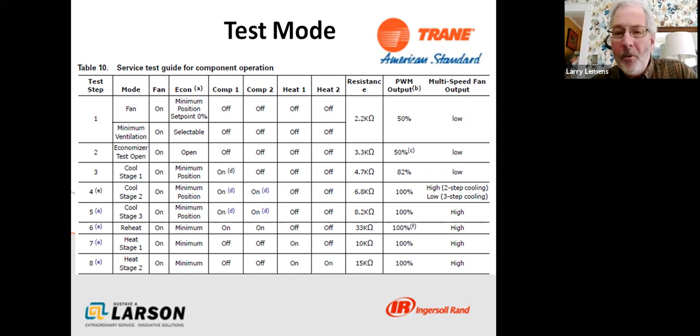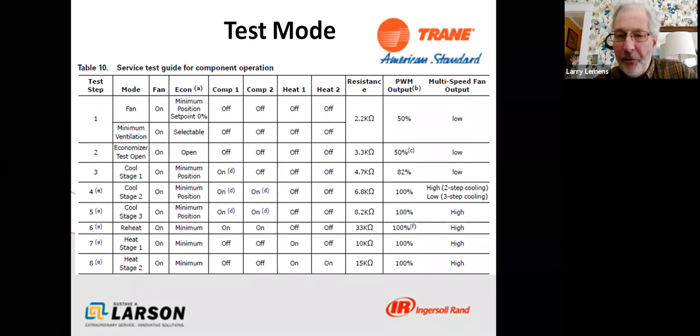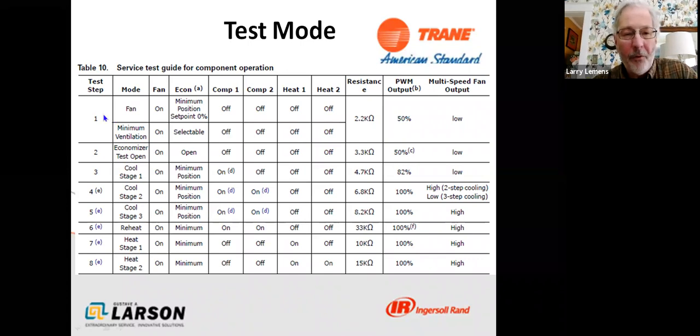So what you're going to do is put a jumper on there, and if you leave the jumper on there and just wait, every 30 seconds it will step to the next level. So if I put a jumper on and I see what it's doing, it will bring the fan on. 30 seconds later, it will test the economizer. 30 seconds later, it will go to stage 1 cool. 30 seconds later, it'll go to stage 2. It'll walk its way through that.